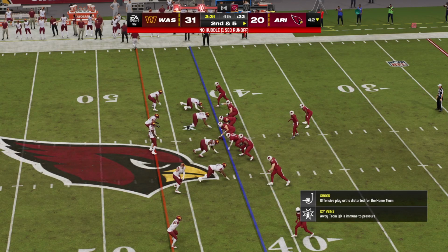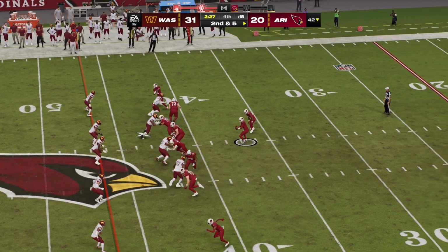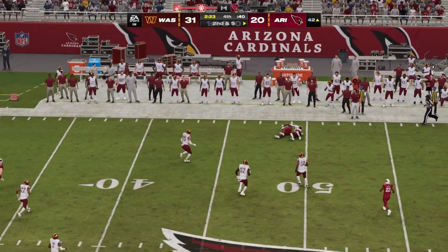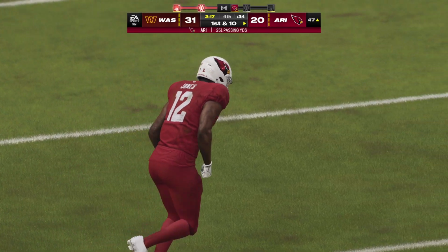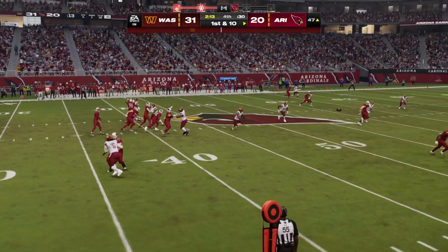And the offense moving quickly to the line. They fake the handoff. Now Murray. Caught on the right side by Jones. And he'll be taken down, but not before he gets into enemy territory. But it appears that they read man defense and went to the out route.